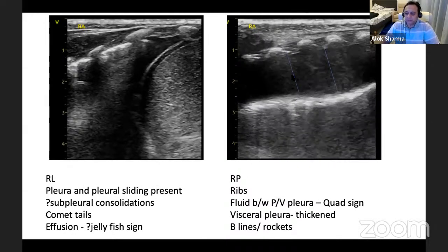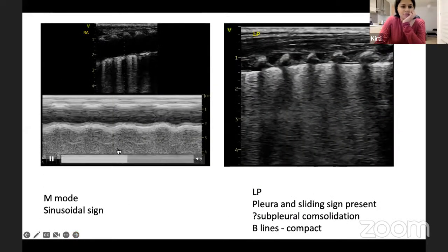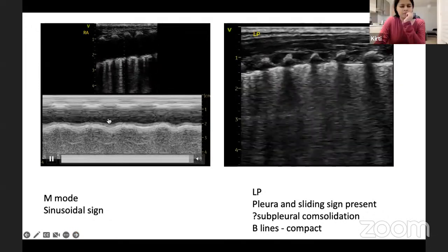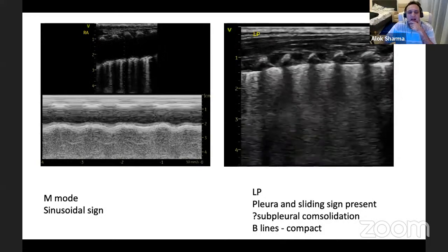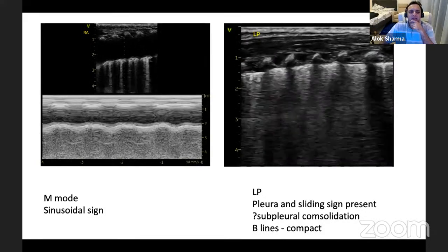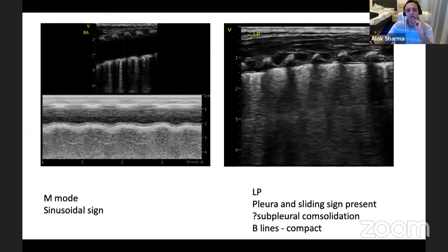Carry on, Kirti. So the next one I did was to look at the sinusoidal sign on M-mode. Very nice. Beautiful. And shouldn't it be very black here? Because I don't know why I've got this white here. Should it not be black? It should be. But again, you do have a little bit of movement between the parietal and the visceral pleura. Eventually, it's that shimmering effect that you get.